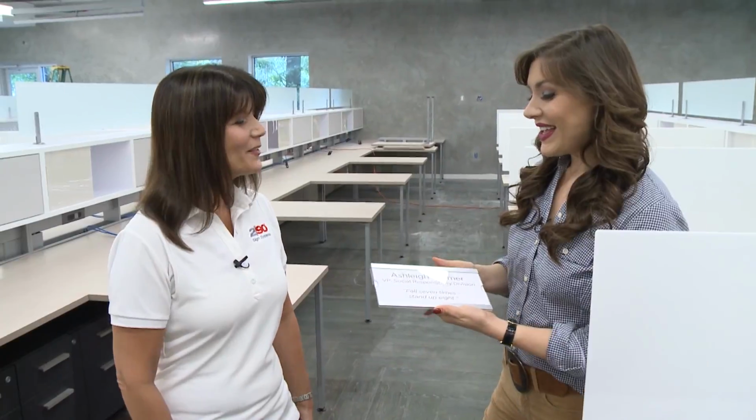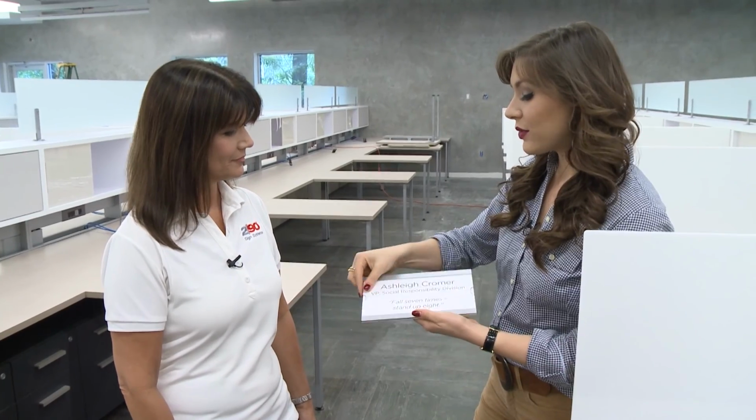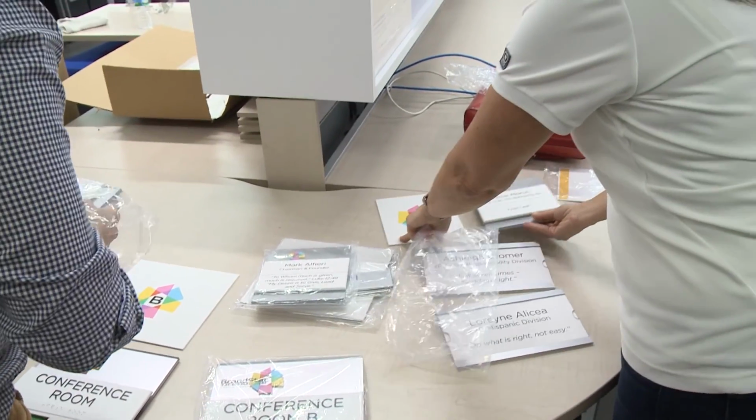So 290 Signs and I have been working together for several months now, designing the perfect signage suite for this office. And I'm so excited and lucky enough to have Rebecca here herself, and she's gonna help me install just a couple signs to get our team ready to do the full installation. So Rebecca, I'm so thrilled with how these turned out. I think they're absolutely beautiful. Perfect. And what's so great for this organization is that they're constantly changing team members and moving around seats and desks change. So to have this sort of a modular solution for them is great.